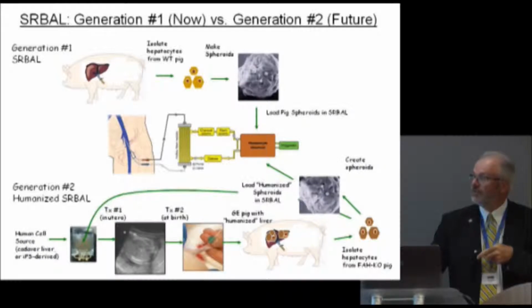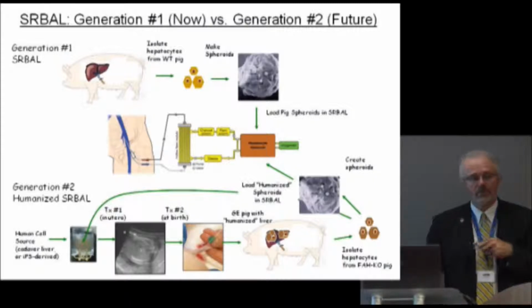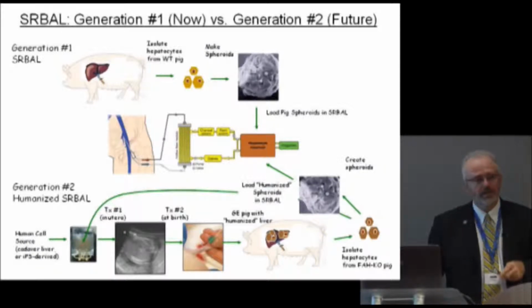So this is our first generation system that we're going to the FDA with to use pig hepatocytes in a bioartificial liver, and then the future generation will have our genetically engineered pig to mass produce human hepatocytes. You might ask, why do you need both? Pig hepatocytes are going to work fine, in my opinion, for about 2 weeks, and then there'll be an immune response that's developed. So if you want to do chronic long-term therapies, a humanized device would be better.